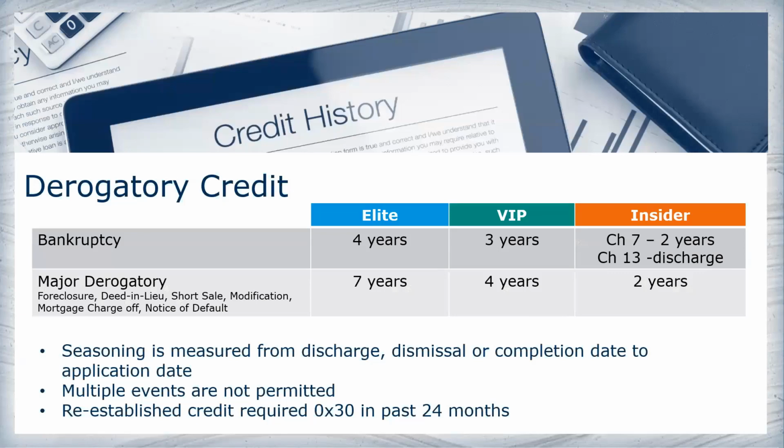The seasoning is measured from discharge, dismissal, or completion date to application date. So not funding date, but application date. You want to look at that, especially if you're looking at bankruptcy, whether it's a 7 or a 13, that's going to be based on that time to the application date. Sometimes you've got people who had a Chapter 7 2 years ago, coming up on 2 years. You need to make sure that you time that out to your application date.